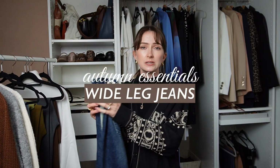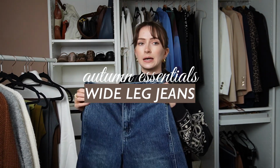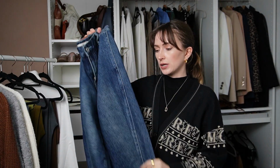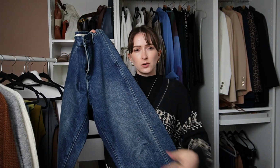Of course, I need some jeans in my wardrobe as well. These are a really cool wide leg pair, which again is ticking another autumn winter trend box. These are from Simple Retro. They're this amazing wide leg. They're almost super wide. They're a really nice fit.